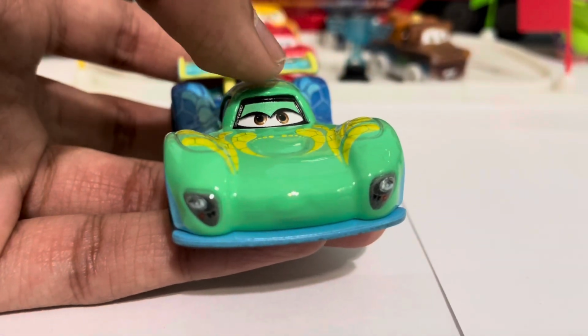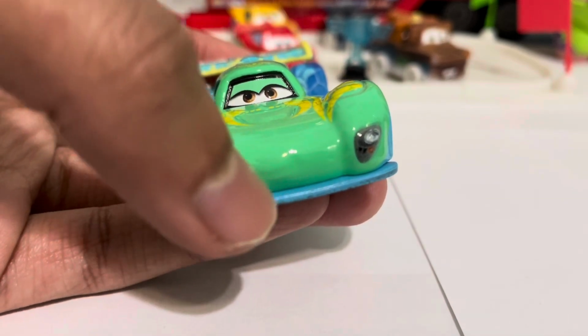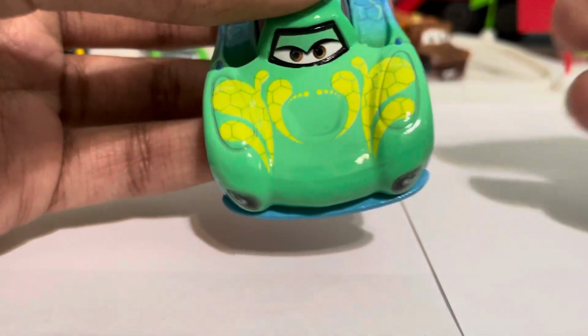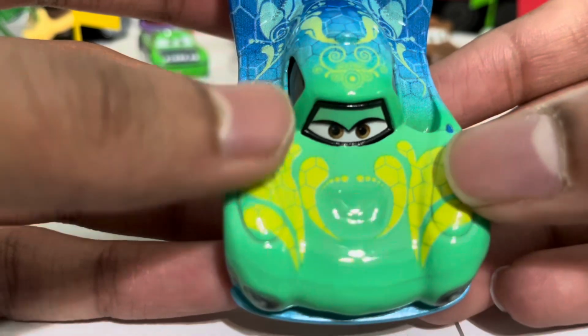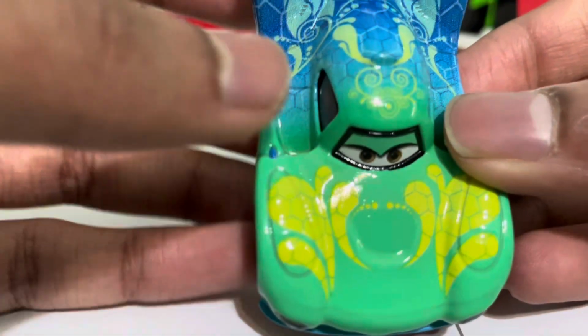So as you can see, she has a nice smile. It's not very profoundly defined. I do wish the mouth was a little bit more defined, because from a distance you can't even tell she has a mouth, but it's alright. You can see her headlights there, which are very cool. And what I love is that they were able to do the flowery design that she had on a normal design, but make it GRC-ified. That's my word today, GRC-ified.